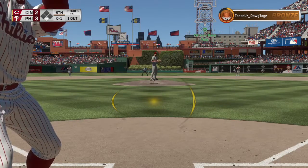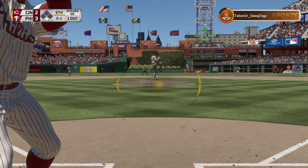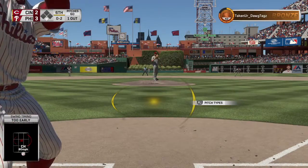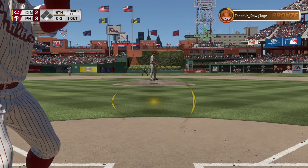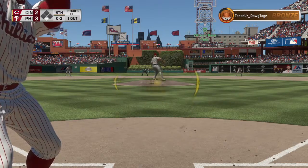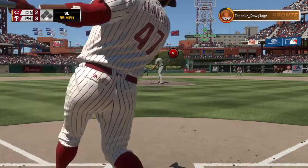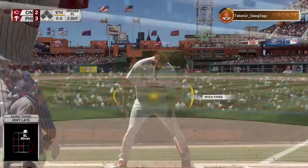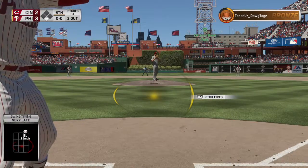You know, when a guy starts to get tired, you often see their breaking stuff start to flatten out, but that's not the case here. Still has really nice finish on that slider, as we just saw. Well, clearly he's not sitting changeup with that swing. I like the early changeup. Now it sets up your fastball and all your other off-speed stuff, because now with the changeup, anything's faster than that.